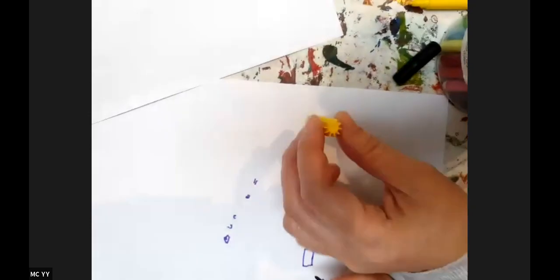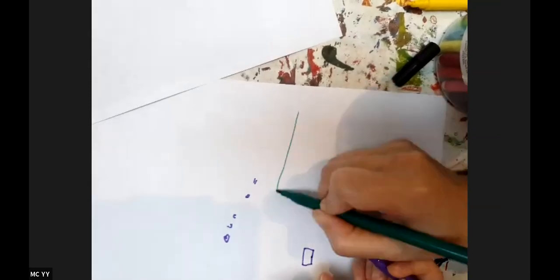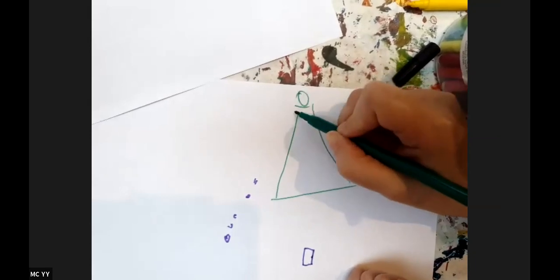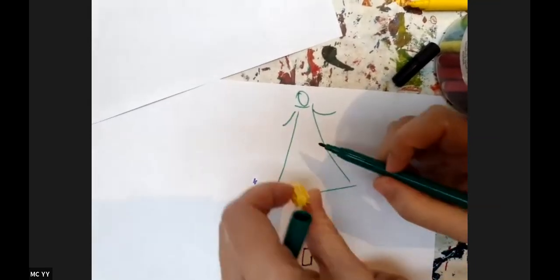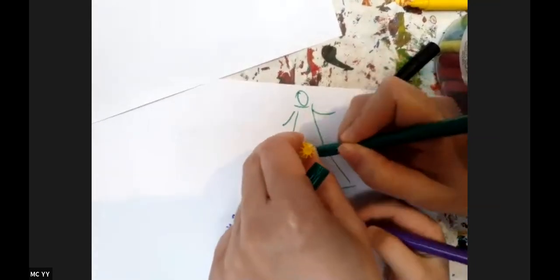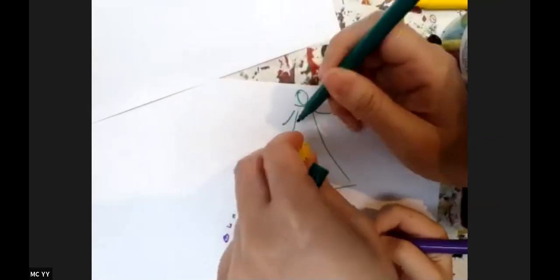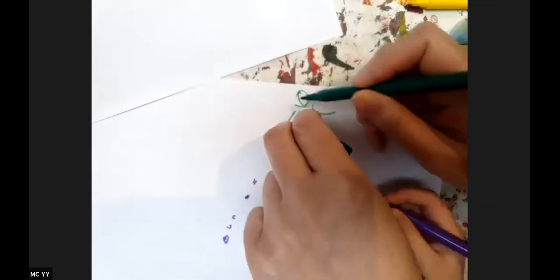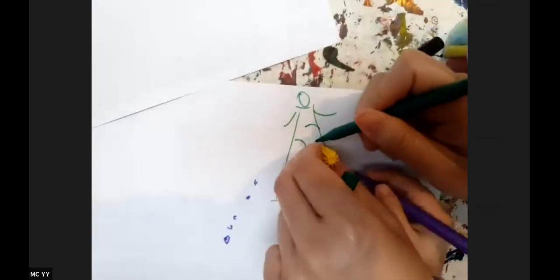So patterns, for example, if you want to do a circular pattern, you take the cap of your watercolor pen, and then you just put it there. So I'm going to show you. For example, if we do a dress like that, this is your little princess. If you want to do circular, you just do that. It's a bit big. See, this is a semicircle. You can do different shapes.